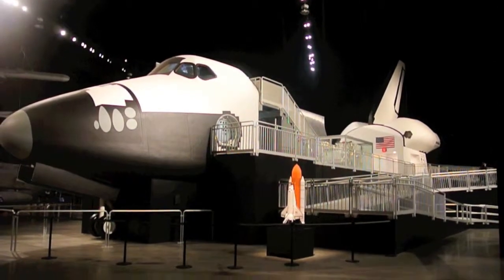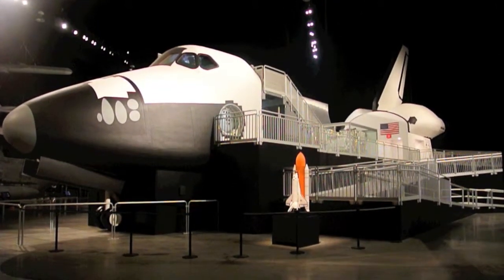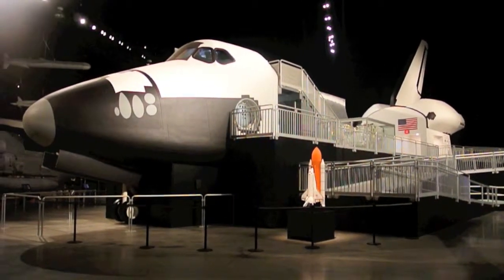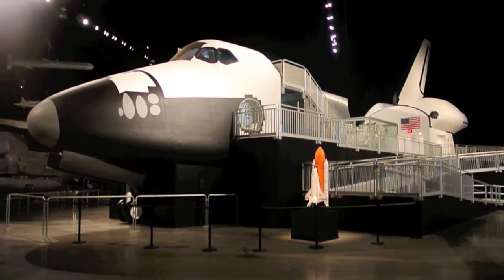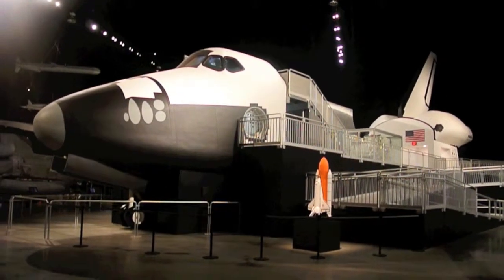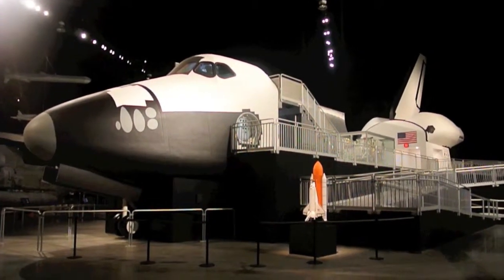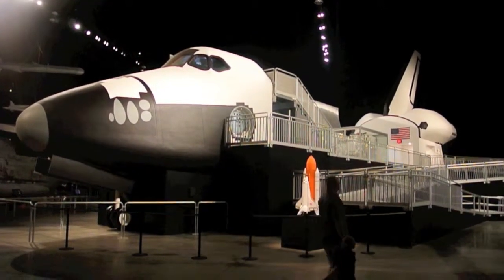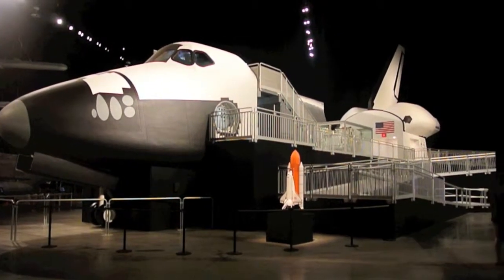Now, the Air Force Museum tried to get one of the space shuttles when they were retired, but for political reasons, they weren't successful, which is unfortunate because most of them are sitting outside deteriorating, and of course it would be inside in a climate-controlled area here if they would have got one. But nevertheless, they did get a mock-up, so we're going to go through that anyway.